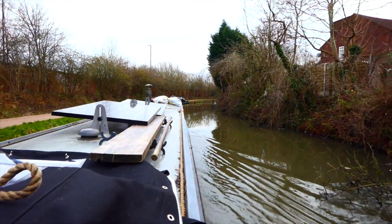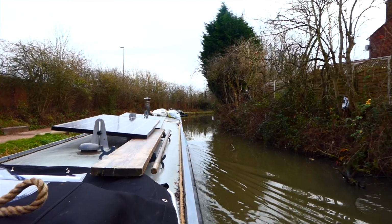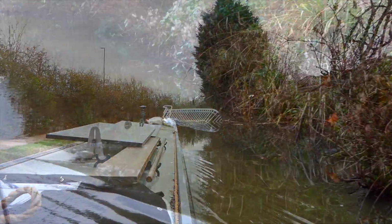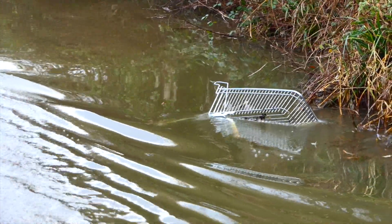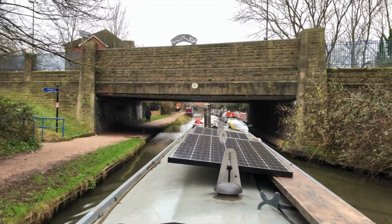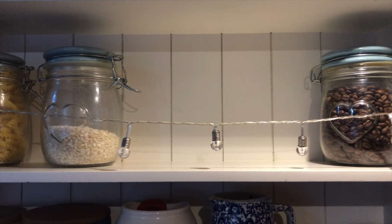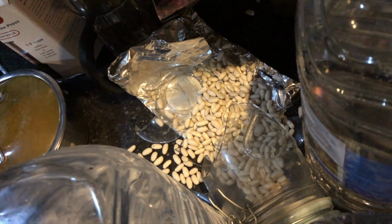So we've just clunked over something and one of the boaters before we came down here said watch out for supermarket trolleys. Apparently there's a lot of supermarket trolleys down here. So when we just knocked over a trolley there, inside the boat, one of my jars has fallen off the shelf and smashed. So hopefully we're going to be here at the Coventry Basin in 15 minutes. And the first thing I've got to do now when we moor up is I've got to clean up that broken glass. We do lose a lot of glass, I will say. I think I just got to replace everything with tin.